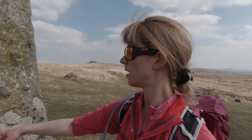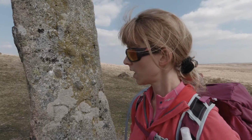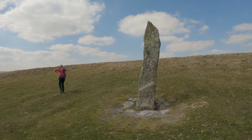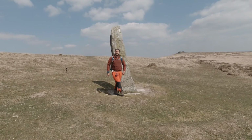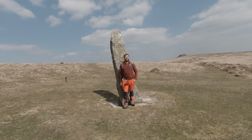So this is Longstone. About 3 meters tall. So these engravings, DC there, that's actually Duchy of Cornwall, etc. So it's just showing the different owners. But obviously it's much older than that. I mean, it's medieval, and it was just a convenient way of telling medieval folk where they were in the landscape. And then later on it was a bit nicked for landowners.